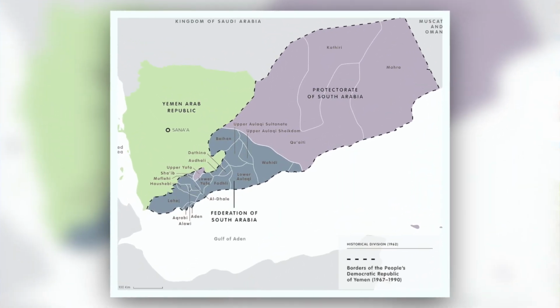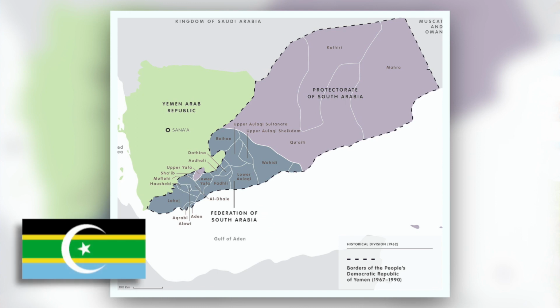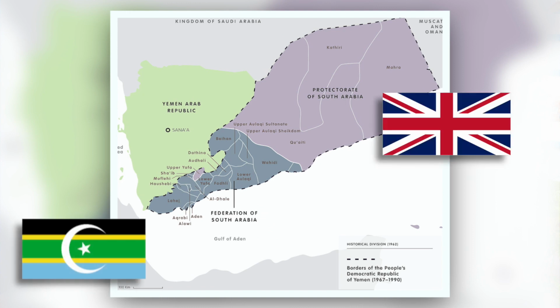This led to the creation of the Federation of South Arabia, which included Aden itself, and the Protectorate of South Arabia, which included a number of territories further to the east. Despite this, an uprising began against British rule in 1963, and Britain decided to relinquish its holding. On the 30th of November 1967, the Federation and the Protectorate united to form the newly independent People's Republic of South Yemen. 2 weeks later, on the 14th of December 1967, South Yemen joined the United Nations as the organisation's 123rd member.